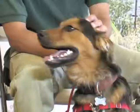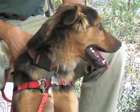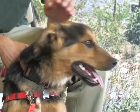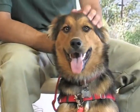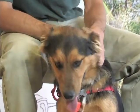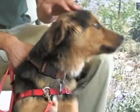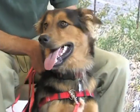This is Chief. He is a 7-month-old Collie Shepherd mix. He's very active, loves going on hikes and runs. He's very playful. He gets along very well with his siblings downstairs. Be great for any kind of family if you've got some kids that are looking for a playmate or you yourself are looking for a hiking buddy.